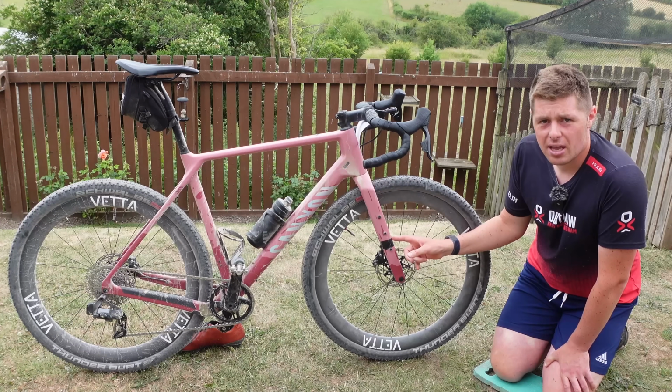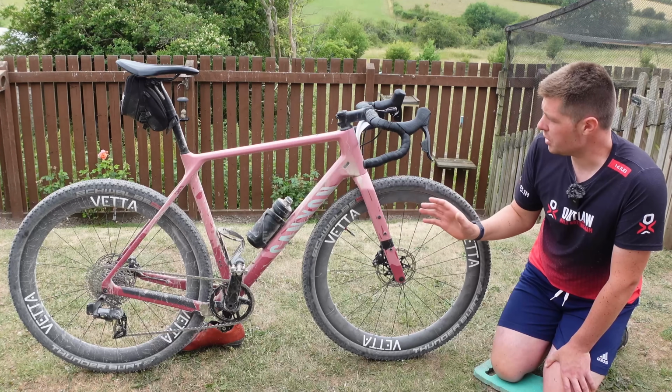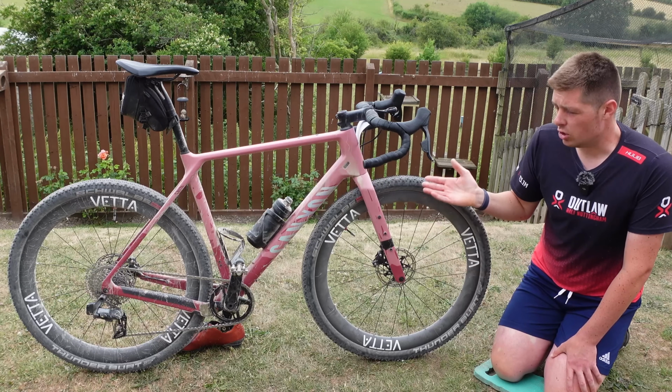That tape on the fork isn't there for any reason other than just to put a timing chip number on without scratching my paint, because I'm all about not scratching the paint when the whole rest of the bike is really chipped up. Anyway, that's my setup. I need to go and get it washed.